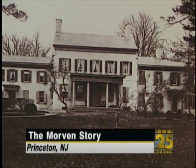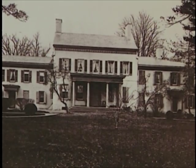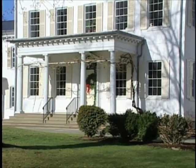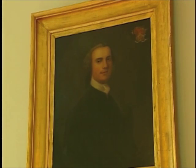Morven has been called New Jersey's most historic house, and that is probably because it's been occupied by a whole range of fascinating people from the 1750s all the way up to the 1980s. There's not a year that went by that somebody interesting wasn't living here and doing things of public consequence.